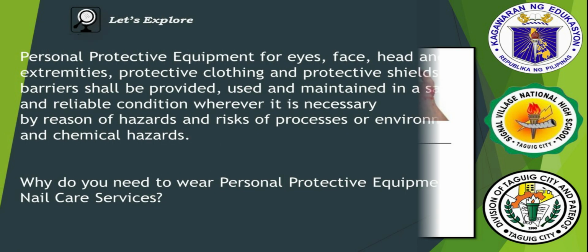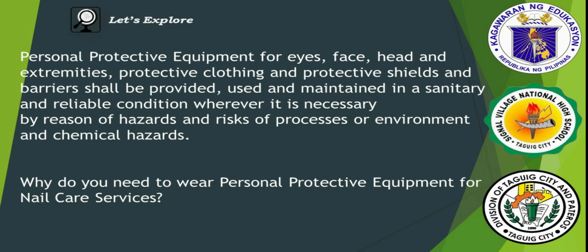Let's explore. Personal protective equipment for eyes, face, head, and extremities, protective clothing, and protective shields and barriers shall be provided, used, and maintained in a sanitary and reliable condition, whenever it is necessary by reason of hazards and risk of processes or environment and chemical hazards. Why do we need to wear personal protective equipment for nail care services?